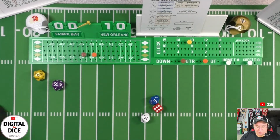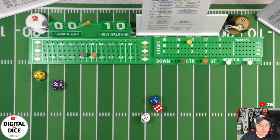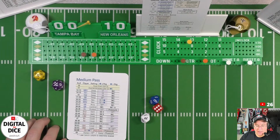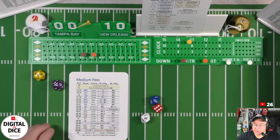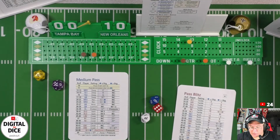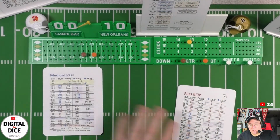All right, Buccaneer ball, first down. Let's see what they're going to do for a play. Ooh, a 69. So that's going to be what, 15? Minus 1 is a 14. So they're going to go medium pass. So the Bucs, Gary Huff trying to go medium pass here. And a 9 minus 1 is 8. So they're going to go pass blitz. So that's what we got going on here in the third quarter. So Buccaneers going to go medium pass against pass blitz. And let's see what they can do.